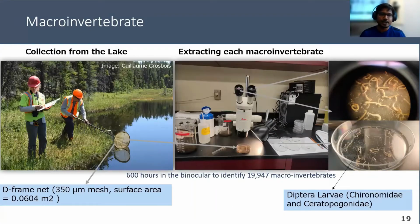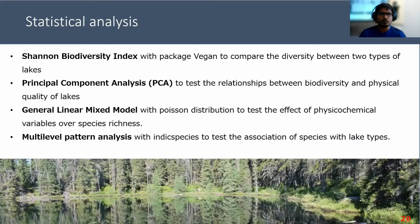For macroinvertebrates, we collected 150 samples with a dip net from the 50 lakes, and then we kept the samples in ethanol, sorted each macroinvertebrate sample and identified them in the laboratory. To analyze our data, we use the Shannon Diversity Index with the package vegan to compare the diversity between 2 types of lakes. We also use principal component analysis to test the relationship between biodiversity and physical quality of the lakes. We also use a generalized linear mixed model with Poisson distribution to test the effect of physicochemical variables on species richness. We also use multivariate pattern analysis to identify indicator species and test the association of species with lake depths.